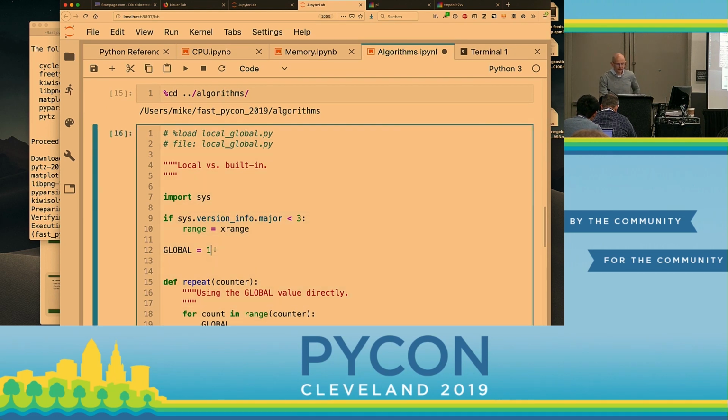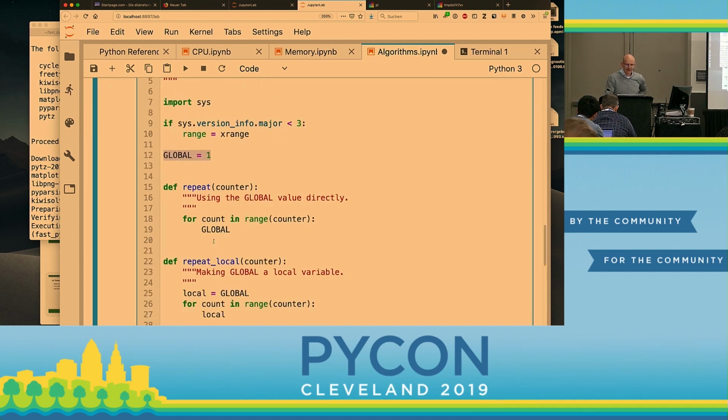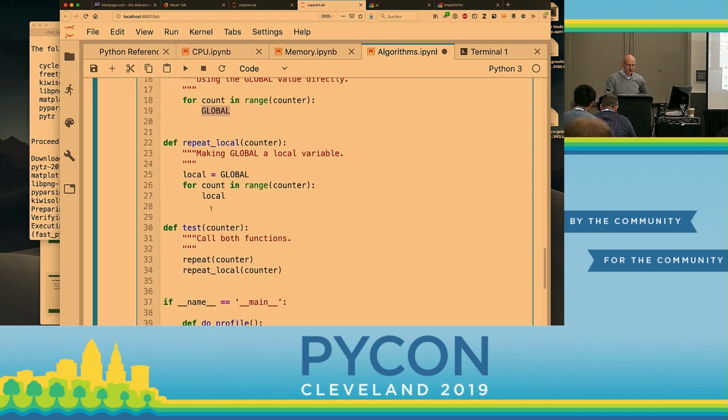So I have a global here, which, if you use PyLint, it asks you to make all capital, which I did here. And I do access this global in the loop all the time. And this is a small change. So I create a local, which is just a reference here, and I access this local in a loop. Very simple code. It's the simplest you can get. And of course, if you want to measure something, you need it repeated many times. Otherwise, you won't be able to measure something.